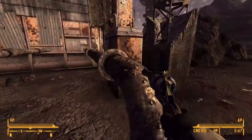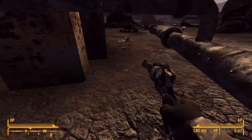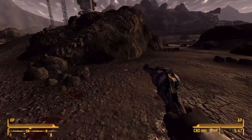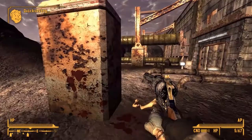Oh gosh, look, we messed up royally here. Gotta jump these big pipes. Get on over here. Grab a nice little revolver. There we go. Get some more of those government rounds. Take a cup as well. Who knows? Maybe this'll be the one that likes cups. Right? Maybe this'll be little muggy mugman McGillicuddy Esquire the Third.